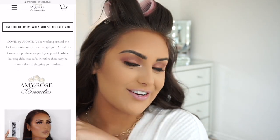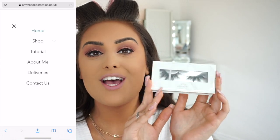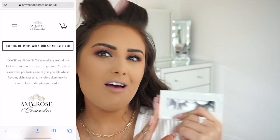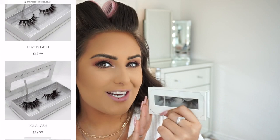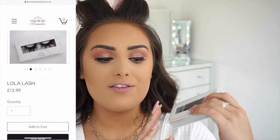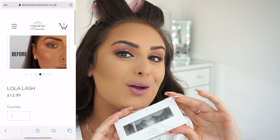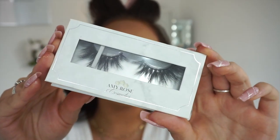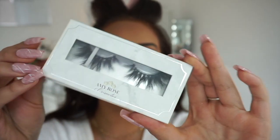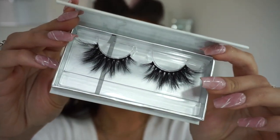Okay, so now mascara is all done. I'm going to pop my favourite lashes on. Obviously, it's from my own brand. So these are my lashes. I've come out with 4 pairs. We may have another one coming out really soon, which I'm really excited about. But I'm going to be using my favourite. Probably should have a favourite, but these are my favourite. These are in the style Lola, and I literally wear them all the time. They are really dramatic, really fluffy, but just so beautiful. So yeah, I'm going to be wearing these.